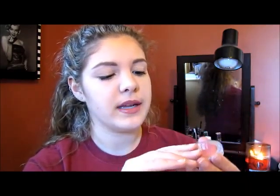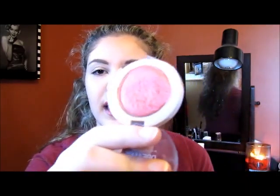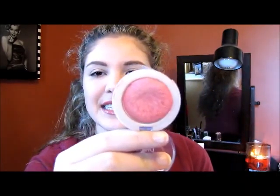This is the Dream Bouncy Blush by Maybelline. I'm trying to get it open. Here we go. It's got all lines in it because I use a stippling brush. It's a cream blush. This is in the shade Peach Satin. I believe I've talked about this before, but this is just a really great blush. It's very subtle, very corally. I don't even have blush on today, but just very subtle.